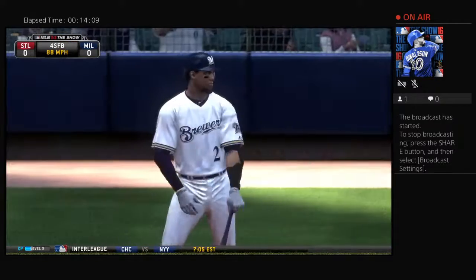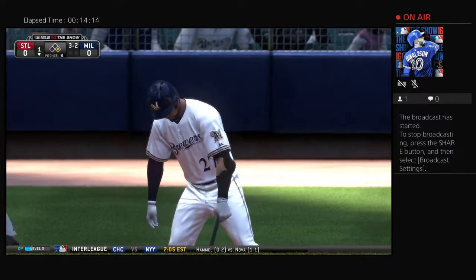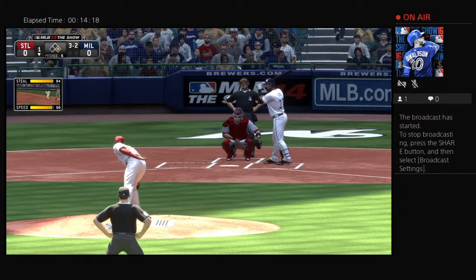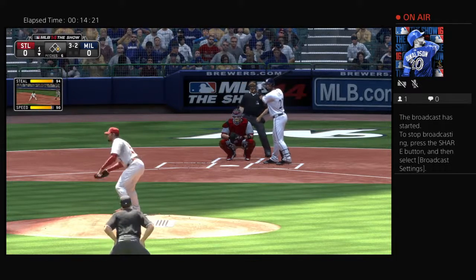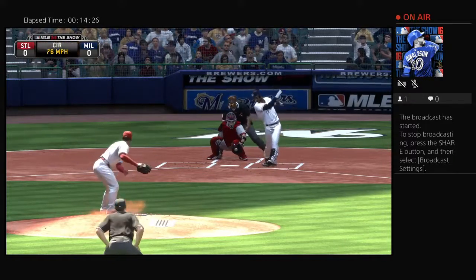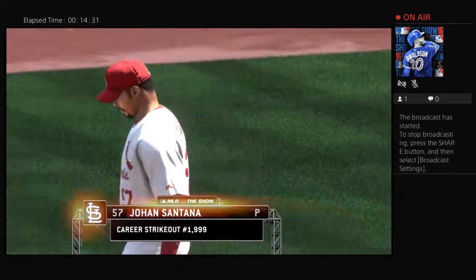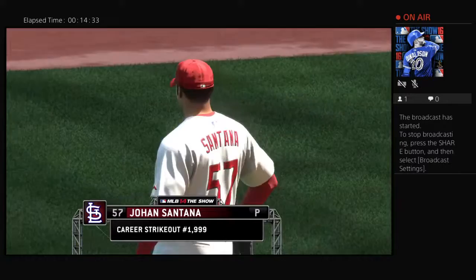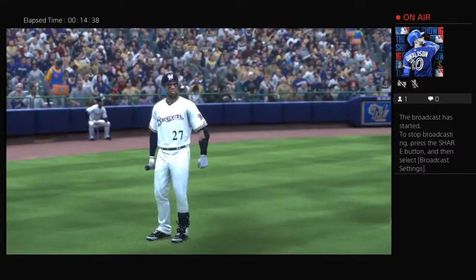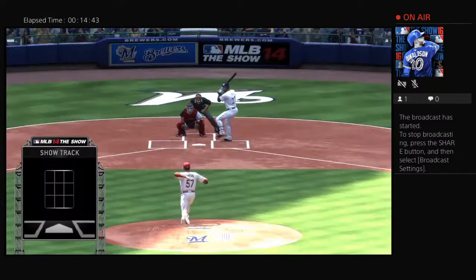Called strike two, and now it's full 3-2. Count full. Check by Santana. Now the pitch. Swing and a miss, and they'll come all the way back from 3-0 to punch him out. One away. And with that punch out there, he's now just one away from the 2,000 mark for his career. He continues to assault the all-time list, and we'll have to keep watching to see where he may end up finishing.